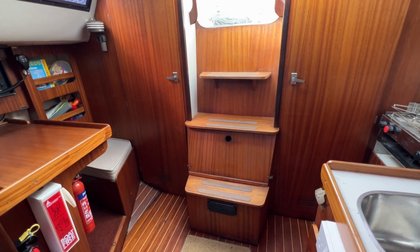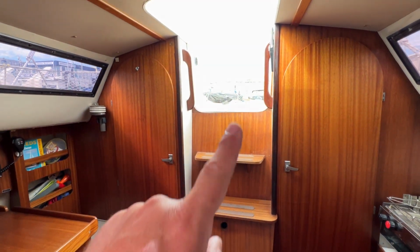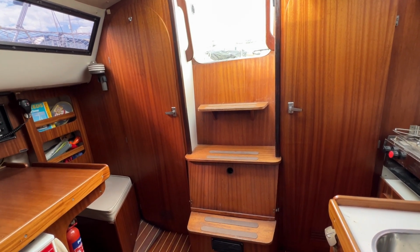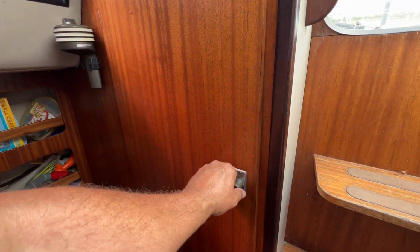Inside the cabin we've got good access to the rear of the engine through another flap, which we may see shortly. We have two handles to help us get down, which is lovely, and it genuinely is quite a nice, easy thoroughfare to get through. The first thing you do when you turn to your right is come to this door here.